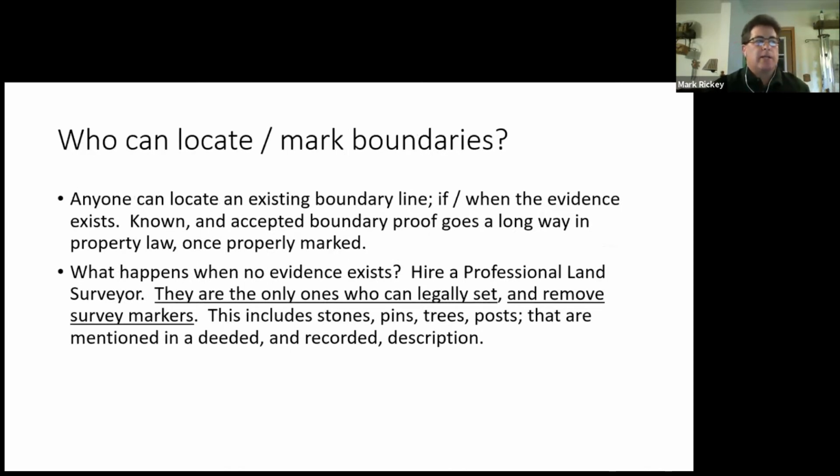So who can locate and mark boundaries? I hear this a lot out of landowners with excuses of not marking their boundaries. Well, I have to get a surveyor. Well, is that always the case? So the first thing here we talk about is anyone can really locate a boundary when the evidence exists. That's the trick there. Known and accepted boundary proof goes a long ways with the property law in Ohio. And once properly marked, it's very helpful to have that backing of what has always been there. And again, we'll get into some more of the details of that here in a moment.